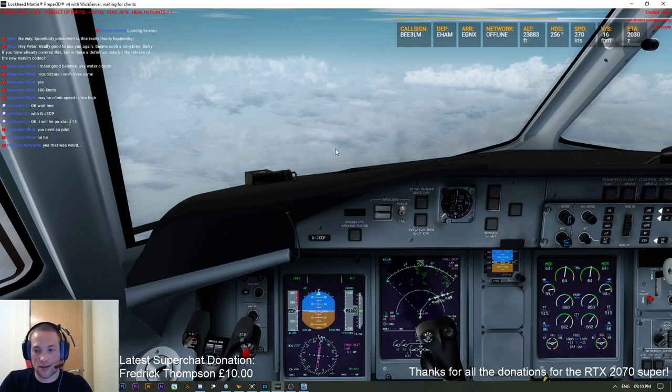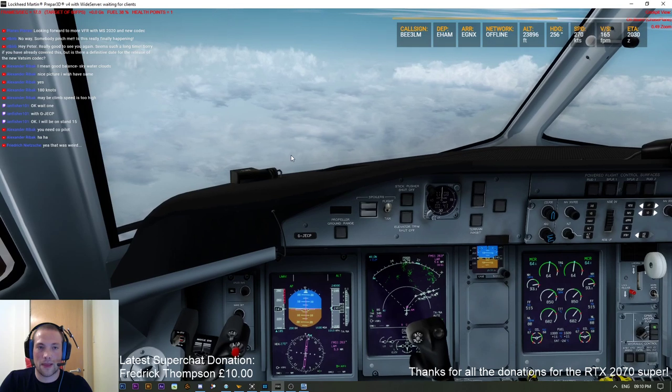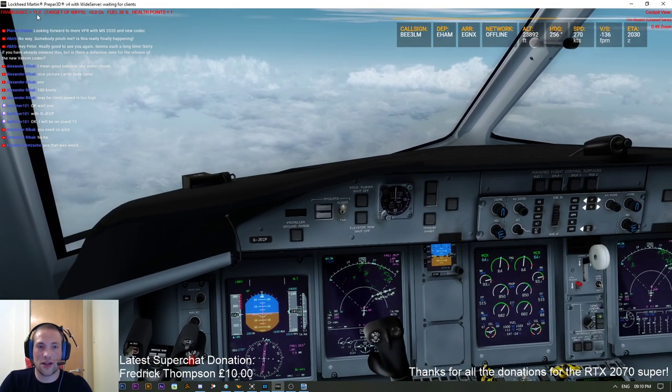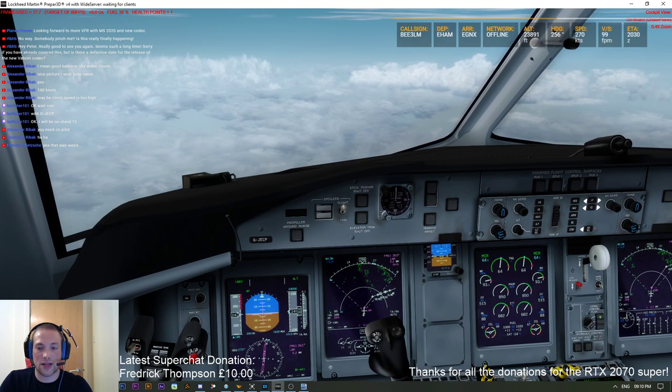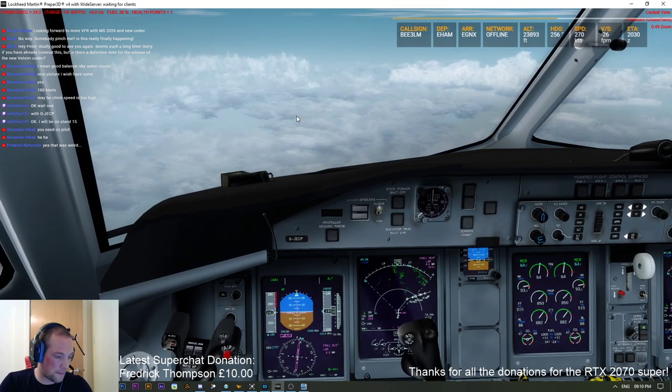Uh-oh, yeah, there you go. That's probably Heathrow loading in. And now we're down into the teens frame rate-wise. We're down to anywhere between 11 and 20 frames a second. So that is the reality of flying around London.